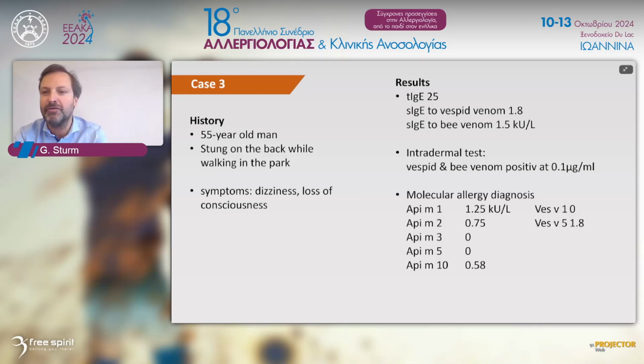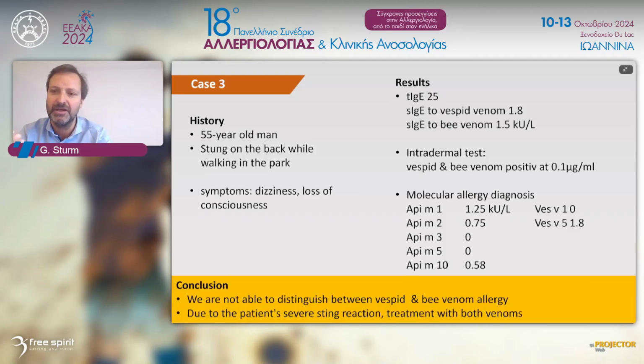And if you also have molecular allergy diagnosis available, you can do that. As you can see, we have sensitizations to bee venom allergens and to Vespid venom allergens as well. For those experienced with molecular allergy diagnosis, you can see we have here true double sensitization. All tests are double positive. And in combination with a severe reaction, we have to treat with both venoms, because we are not able to distinguish between Vespid and bee venom allergy.